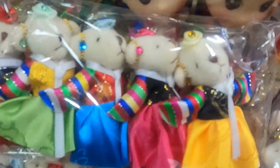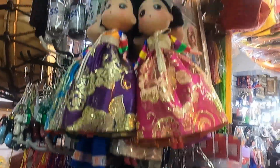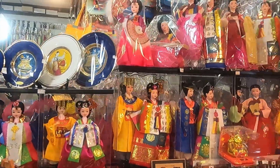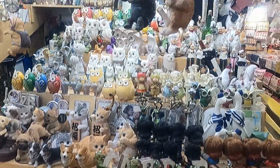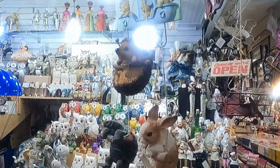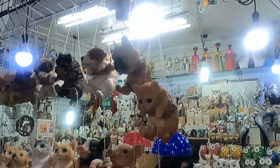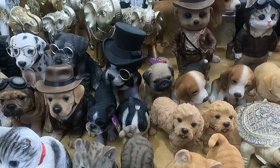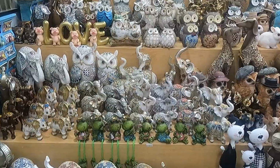On the same floor, you could also find some folk arts. Look at these cute teddy bears in Korean outfits, dolls, and these idols again. Being a dog and a cat lover, this shop also was something that I really liked. They had some very cute cats and dog figurines. Look at those frogs there.